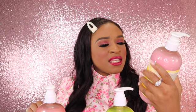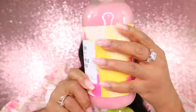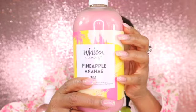I love the smell of pineapples and I love the smell of bananas. So I got a pineapple anise. How do you say that? Pineapple, hold on, anise? I think it's supposed to say bananas but without the B. Then I got watermelon melon.